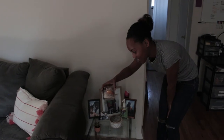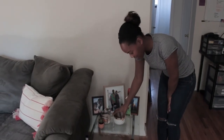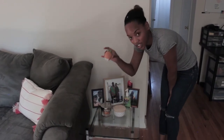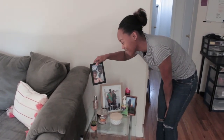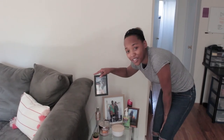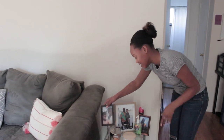Got this as a gift from my sister and Kevin. It's a pumpkin pecan waffle thing. Here's this, $1 from Target. Here's a picture of us in Hilton Head. We woke up early that morning to go explore the little small town in Hilton Head.